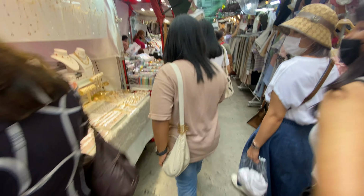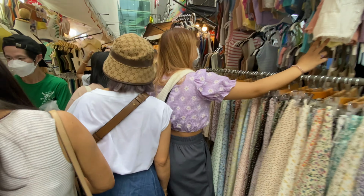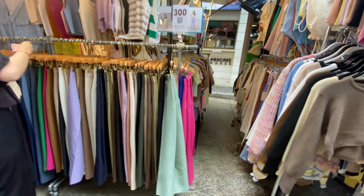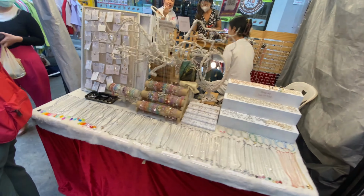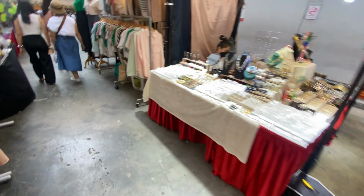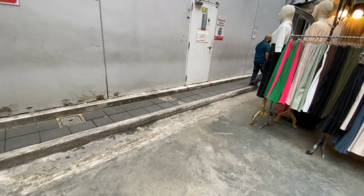Okay, jewelries. Oh, nice. Mostly for girls. Clothes for girls. Buy four. Ring for 40. I think that's 40 baht. And necklaces. T-shirts. Pajamas. Okay. Accessories for your mobile phone, clothing. Yeah, basically that's it.